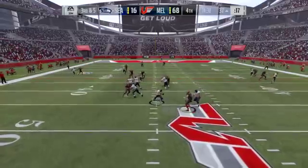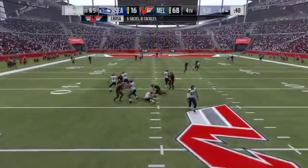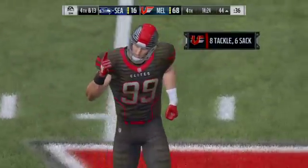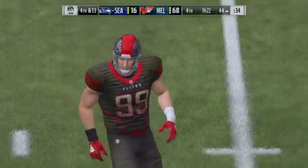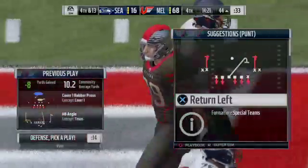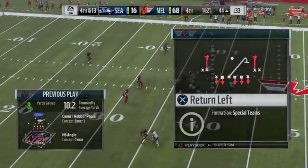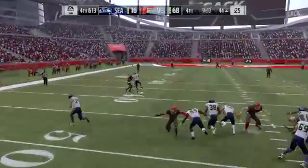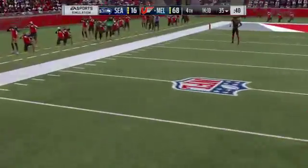To throw again is Wilson. Pressure comes, and Wilson's going to go down. Joey Bosa in there to get him again, and that's his 6th sack of the ball game, one off the NFL record of 7. That right now, that's a defeated team out there. I think you can see it totally in their body language.